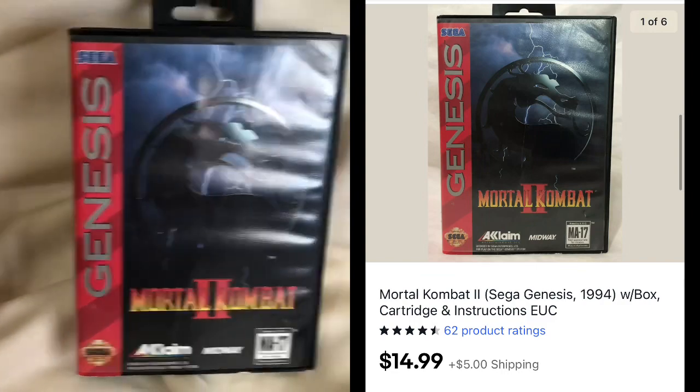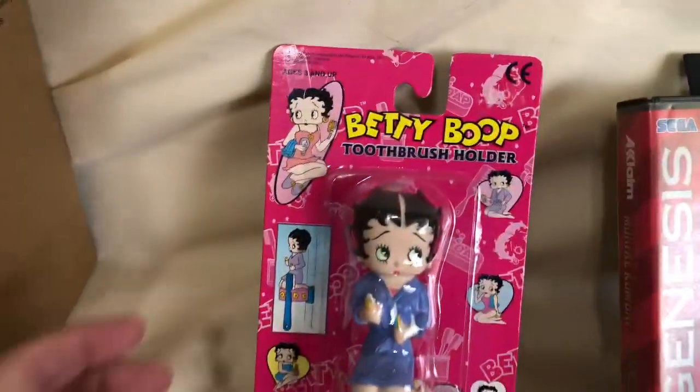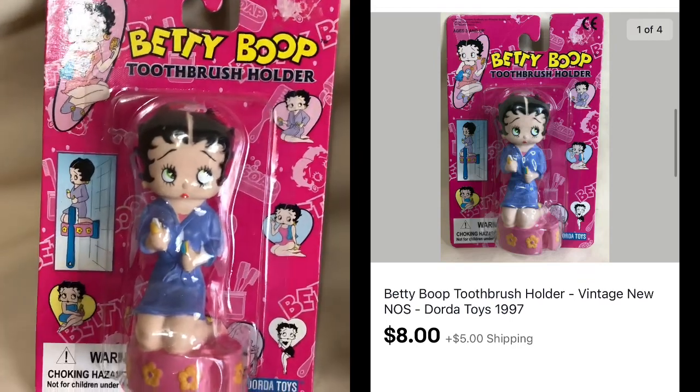This has been in my store for quite a while. Finally sold $14.99 plus shipping. We have a Betty Boop toothbrush holder. I found several different Betty Boop items at my favorite thrift store, the same one that I went to this morning. Found them a few weeks ago.